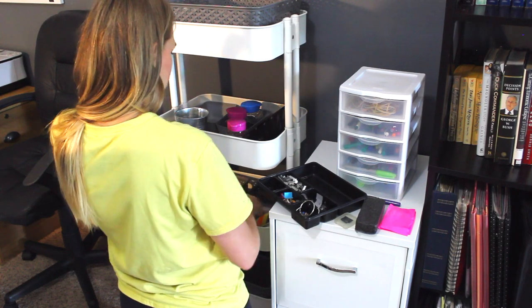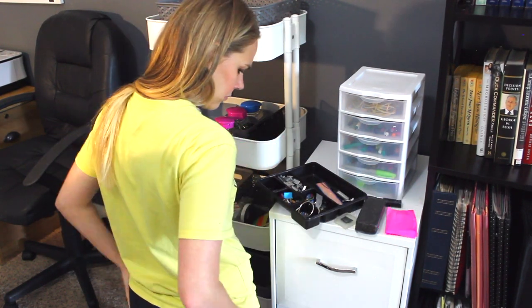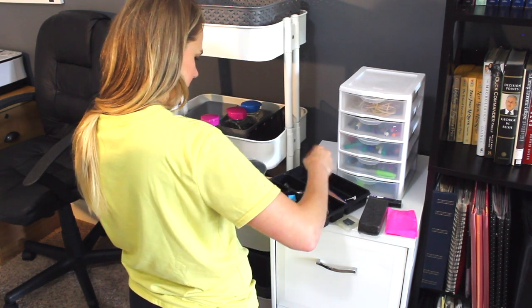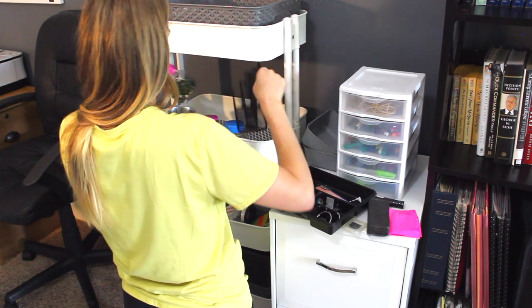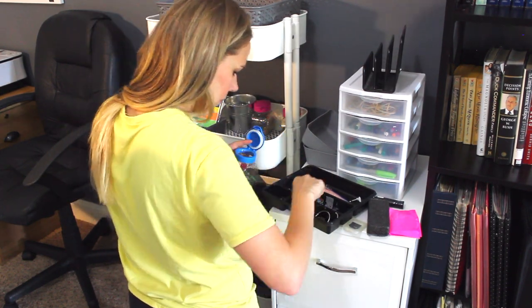My desk is all set up with the different presets, and I did put a command strip on one of the legs where I can wind up the cord and hang it, so that I don't have to have it plugged in all the time and it won't look kind of tacky with cords everywhere. I can hide it when I'm not needing to adjust my desk up and down.